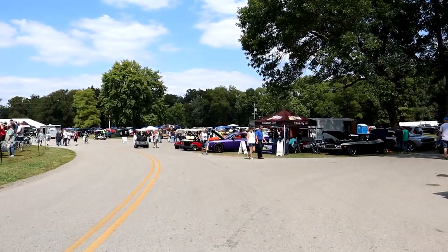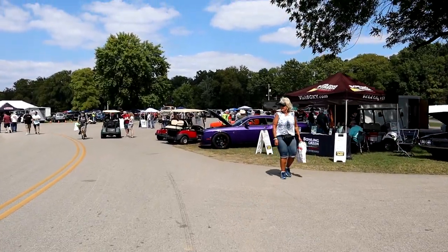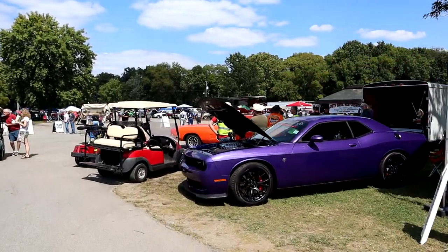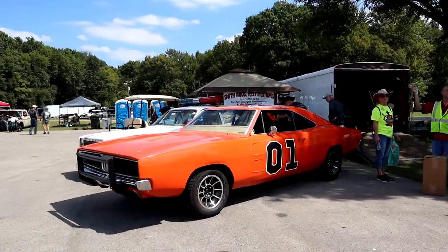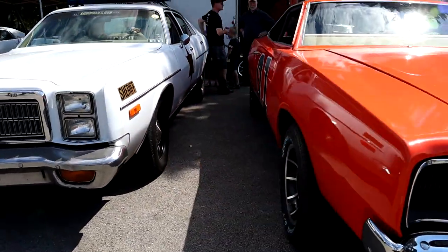Over here, we're coming up to the jump car. Every year, they do a General Lee jump. And they got literally an old Charger and an old Roscoe police car over here. That's going to be the jump car, and that's the chase car they use right there.